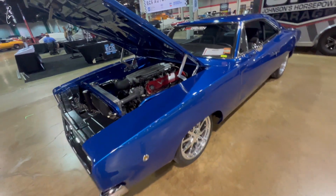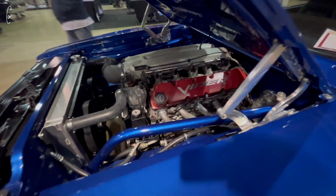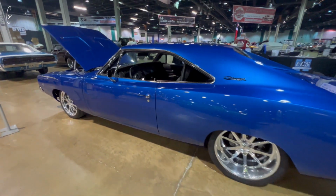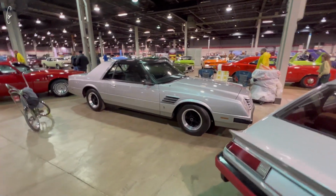This is the first car I drove yesterday. I had no idea it had a V10 in it. How cool is that? Sweet, this is the Dodge Viper concept car.